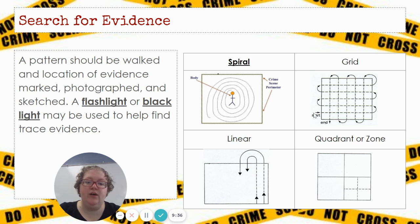Grid pattern involves multiple officers. One starts on one side and kind of snakes back and forth horizontally. Another may start on the north end and zigzag vertically. This is better for a larger area. We also have a linear pattern. This is very similar to grid, except you're only going in one direction. So it'd just be up and down, etc.